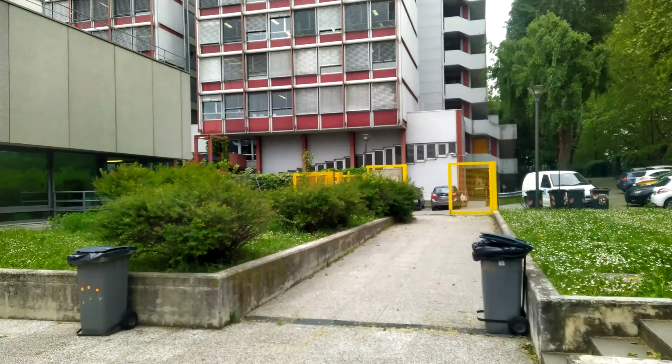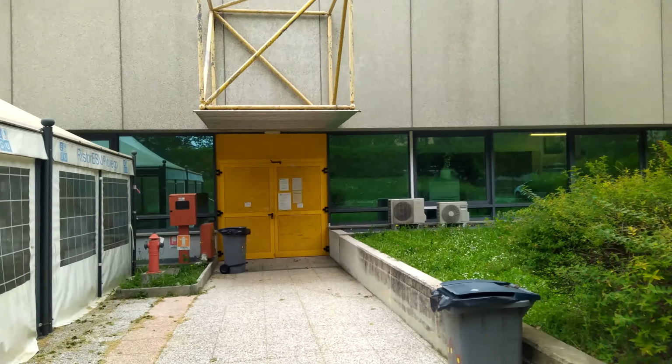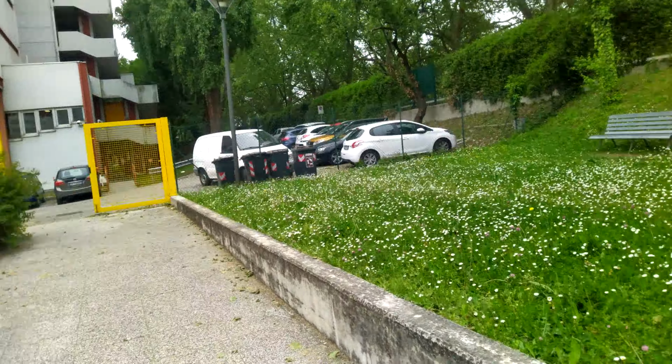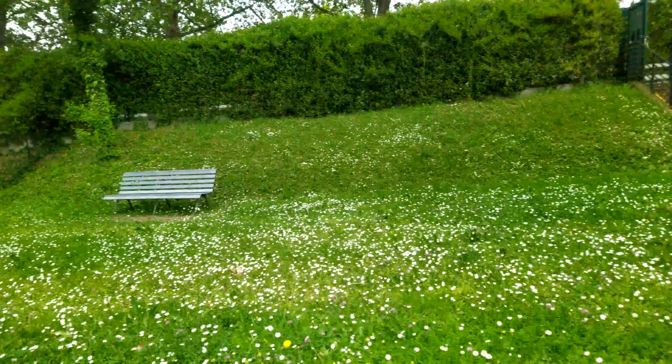In my front side there is a department. This is the entrance for going to the Mensa. And if I show you everything, you can see.